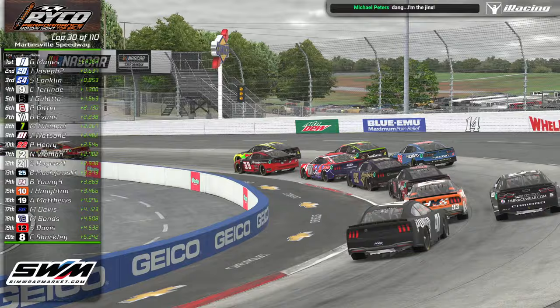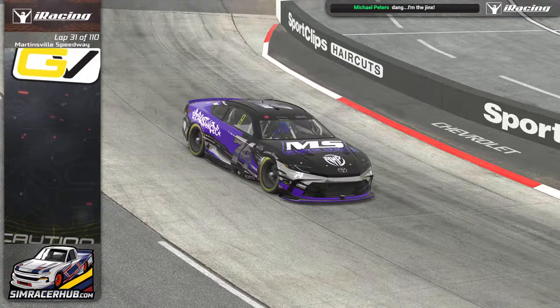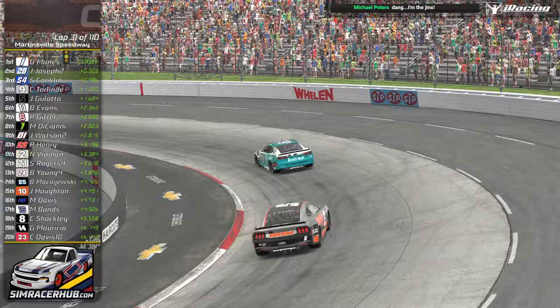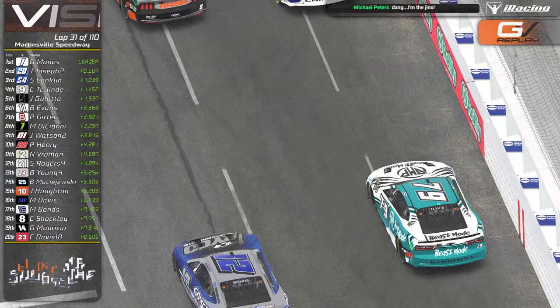Picking up side by side, two by two, as caution is out once again for the fourth time. Troubles possibly for the 74 machine and the 79, as well as the 5. So Aaron Matthews, Shane Davis, and Chris Davis might be involved in this incident here.